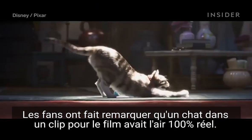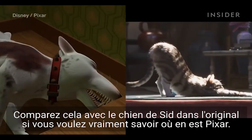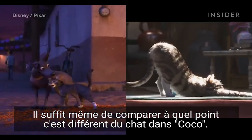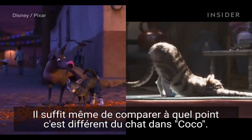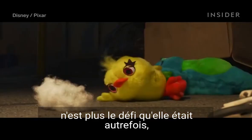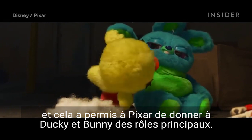Fans pointed out that a cat in a clip for the movie looks 100% real. Compare that with Sid's dog in the original if you really want to know how far Pixar has come. Even just compare how much different it looks from the cat in Coco. In the same vein, creating stuffed animals covered in fur was not the challenge it once was, and it allowed Pixar to give Ducky and Bunny starring roles.